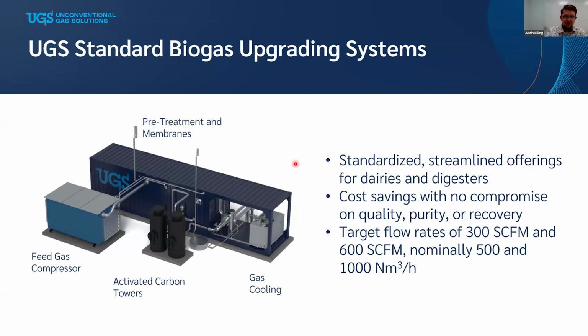In this case, we would use bulk H2S removal upfront, not within the membrane. So this prepackaged offering would have small H2S removal activated carbon towers, similar to typical European biogas upgrading systems, membrane based.